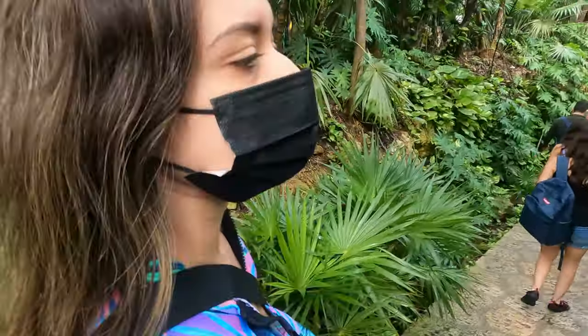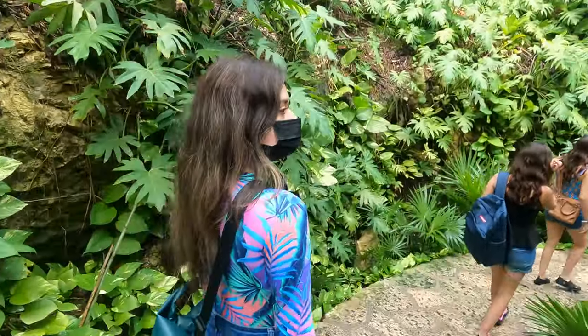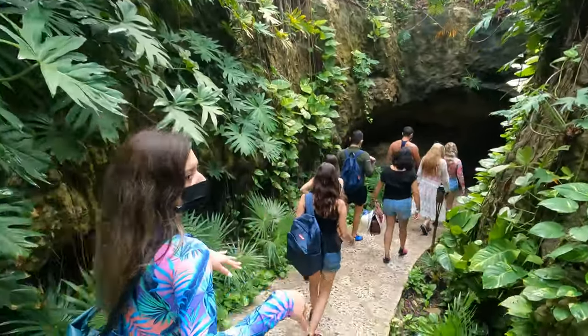Parque Xplor. Yeah. This has the highest zip lining in Cancun. Not the world. The Playa del Carmen area. Look, we're like going underground.